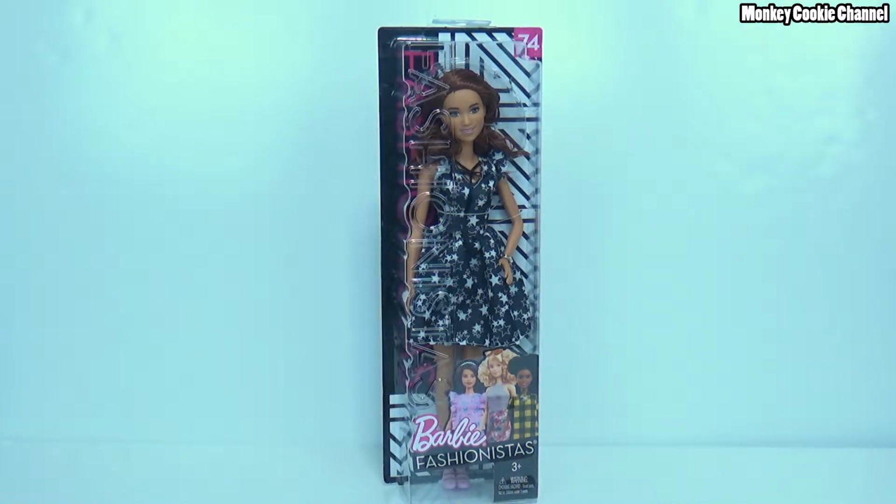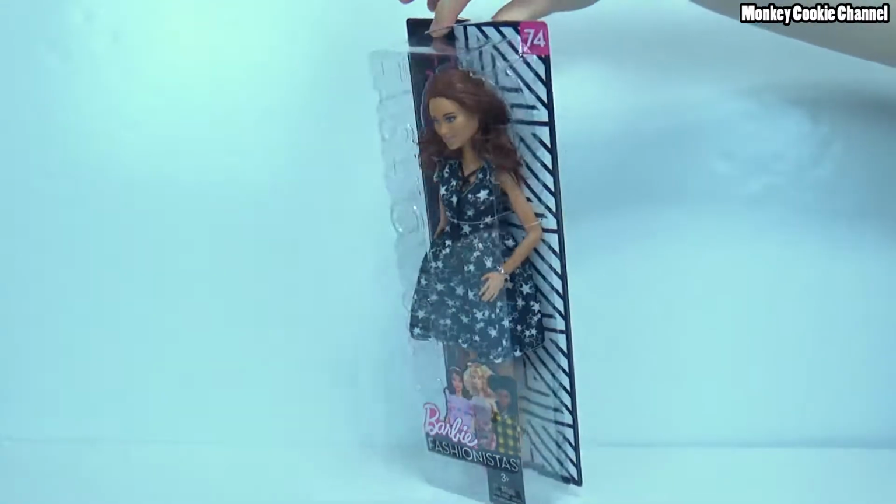As I mentioned in the previous video, they don't have names anymore, which is really sad because I liked it when they had names. So this one's just number 74, Fashionista. Looking at her in the box, I think she's an original Barbie. I don't think she's petite or tall, but I can't tell. Once we get her open, we'll see exactly what kind of Barbie she is.